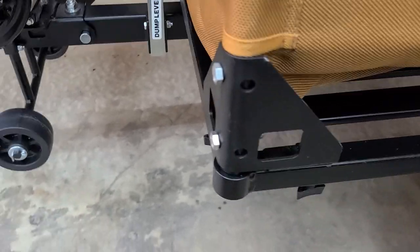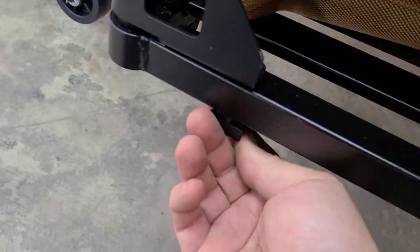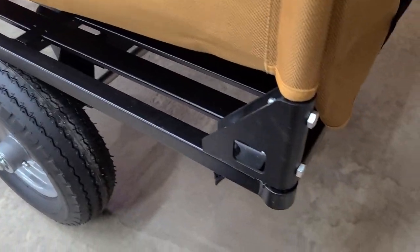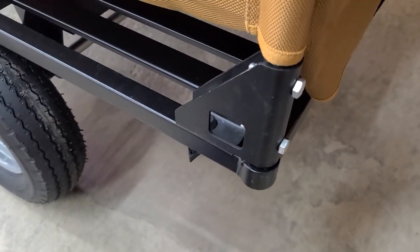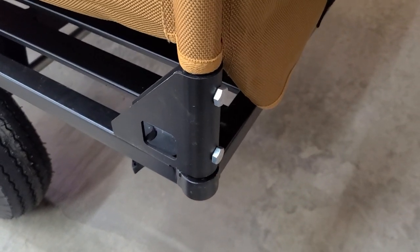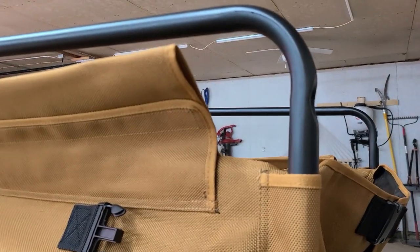Alrighty, got those brackets on, got them secured to the bottom. They have thumb screws here so you could take this whole top part off, and this trailer here can be used as a 400 pound capacity trailer in itself. So got the back ones on both sides. So now we're going to be working on the top part, so stay tuned.